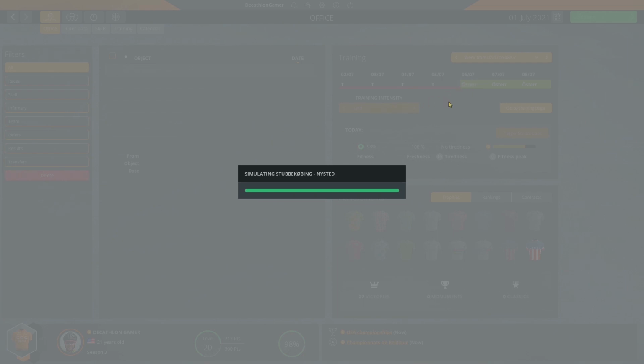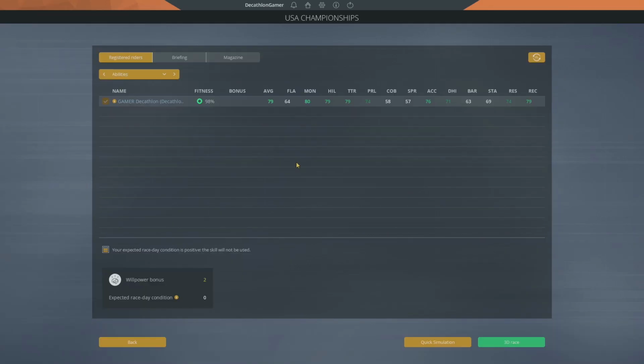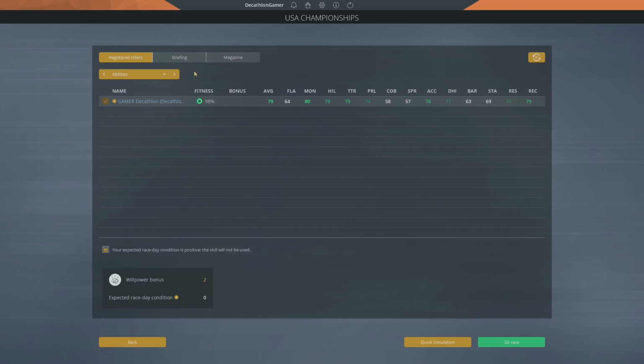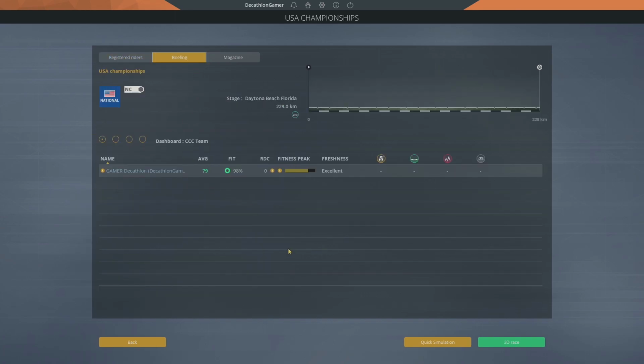So it's going to be the Österreich Rundfahrt after the road race. Of course, the road race will be the last race of this episode as we head into it. And what are we looking at? Expected race day condition is zero. That's exactly what it was yesterday, the 2 days ago. I'm just catching some really bad luck recently with some nasty negative race day conditions. I haven't had that good, positive, well above bell curve condition in quite a while.